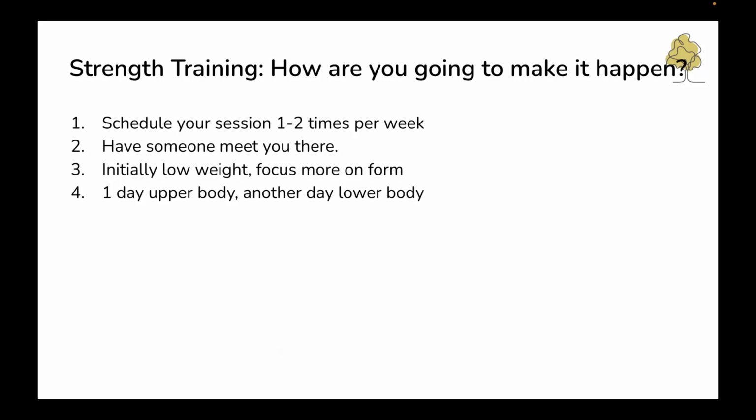Ideally, meet somebody there. For one thing, they can be a positive role model, and for another, positive peer pressure. For another thing, they can help you with some of the exercises, especially if you wanted to emphasize the eccentric like we talked about. But definitely start with low weight. Focus on that form. It's much more important to get the form right, and eventually the weight will come. So you could even start with ridiculously low weight initially.